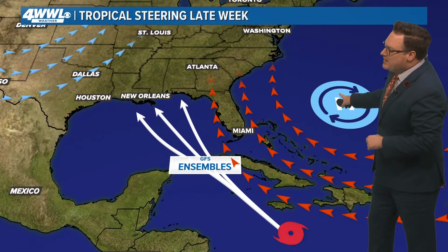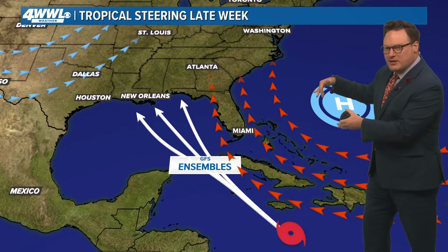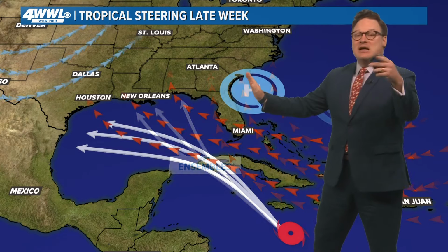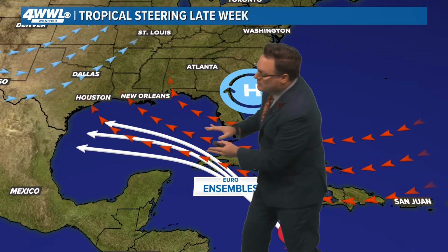We're going to be watching this big upper level high. The GFS thinks the upper high is going to be a little bit more to the east, allowing the storm to move more along the western periphery of that high. The Euro, on the other hand, thinks that high is going to be built more into the Gulf, which would keep the storm just moving to the east.